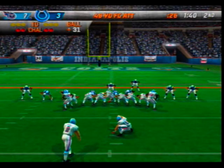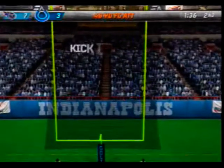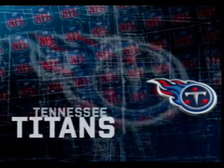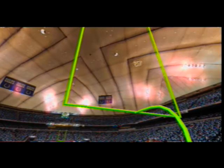So this will be a 48-yard attempt from the 38-yard line. The try is good. He's one of those guys who really works hard at what he does. And you can see that hard work paying off when you make a kick like this one.